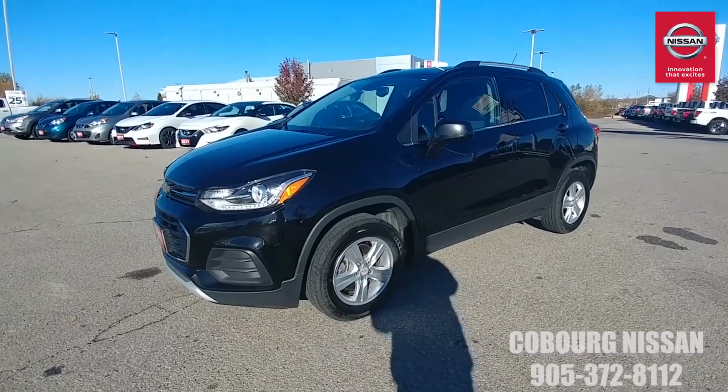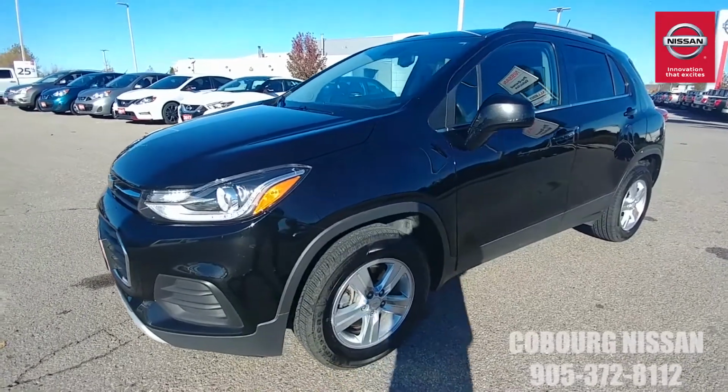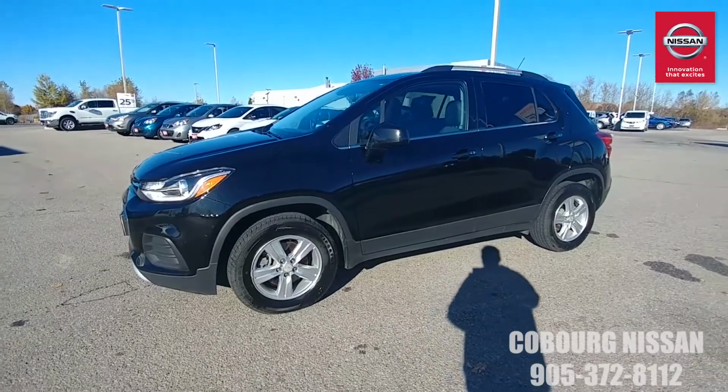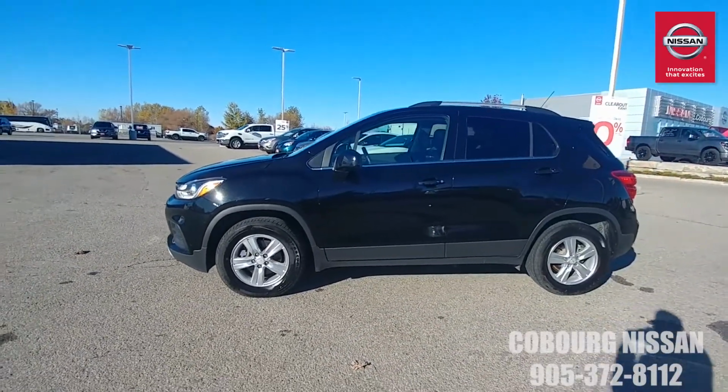The Trax features a 1.4 liter 4-cylinder engine. So this thing, as you can imagine, gets amazing fuel economy. And having driven it myself, I was actually quite surprised at the get up and go.